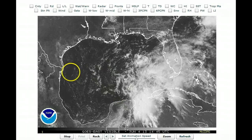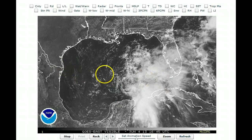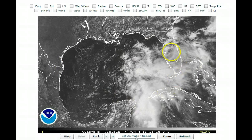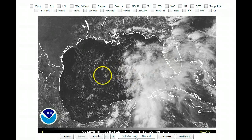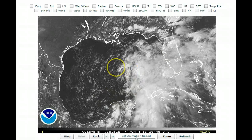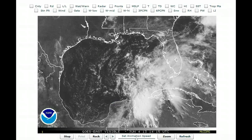Still, we have the shear. It's about 30 knot westerly shear coming through the Gulf of Mexico right now. So you see all the thunderstorms are located on the eastern side of this circulation. Circulation is right here. Again, a little more tightly wound than yesterday. And the National Hurricane Center has upped the chances to 40% here.